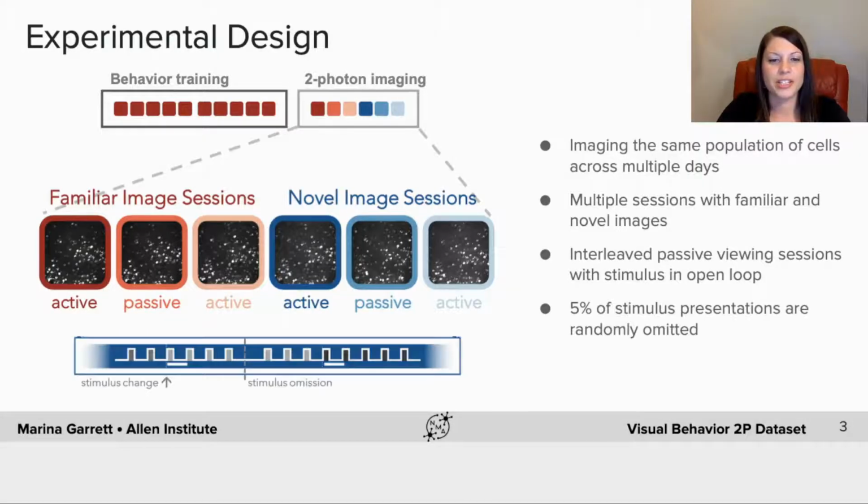Another important aspect of our experimental design takes advantage of the fact that mice experience this highly regular cadence of repeated stimulus presentations throughout their training. And during the 2-photon imaging sessions, once mice are well trained and have lots of experience with this regular stimulus timing, we randomly omit 5% of all non-change stimulus presentations. And this unexpected interruption to the regular stimulus cadence appears as an extended gray period to the mouse and can be considered as a violation of temporal expectation.